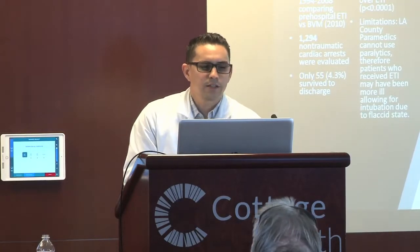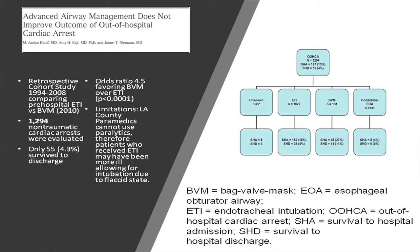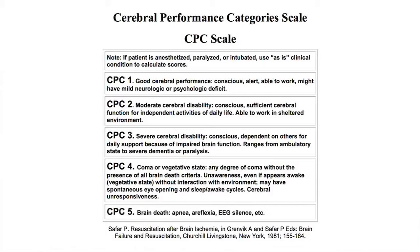So here's a study in 2010 that was a retrospective cohort study of 1,294 non-traumatic cardiac arrest patients in LA who underwent either endotracheal intubation or bag valve mask prior to hospital arrival. It was shown that survival in these patients was 4.3%, and it actually favored bag valve mask patients. Patients who were not intubated had better outcomes. This is a scale used in a lot of studies that have evaluated pre-hospital intubation versus bag valve mask. It's essentially a performance table in which CPC 1 and CPC 2 are acceptable outcomes, in which patients are able to perform independent activities.